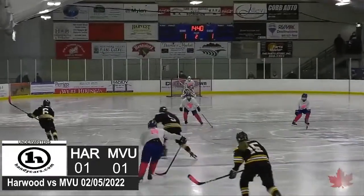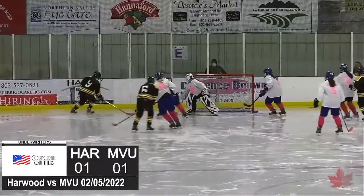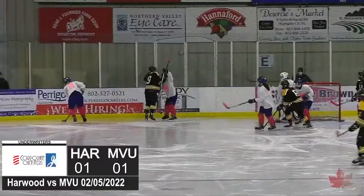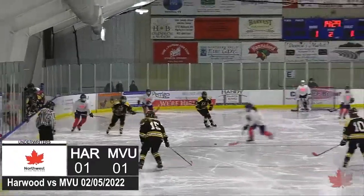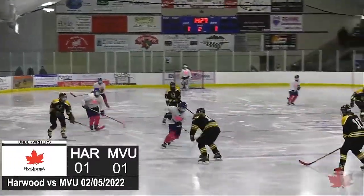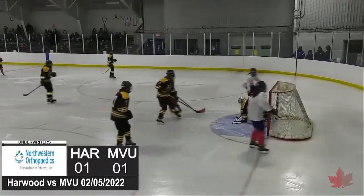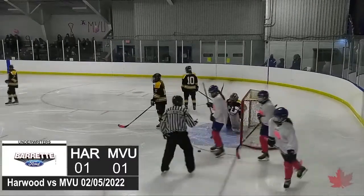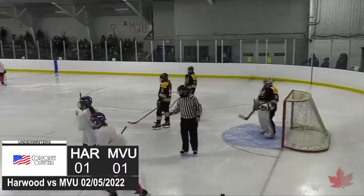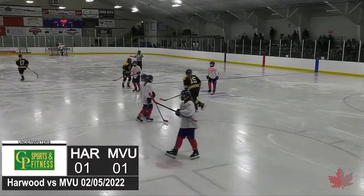Here comes Thompson out of her own zone. Skating up by, she's got Katanash, elects to bring it in herself, takes a shot, that one went off the stick and leg of Stefanik. Puck taken out by LePan. She'll backhand that one up to McClellan. Across the blue line is McClellan. Makes a move around two. Backhanded opportunity and no rebound let up by Hunter. And MVU has not let up the pressure at all through that break.